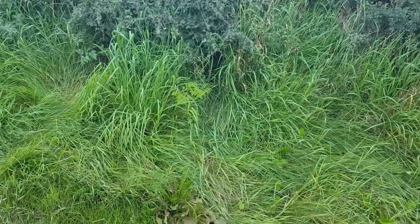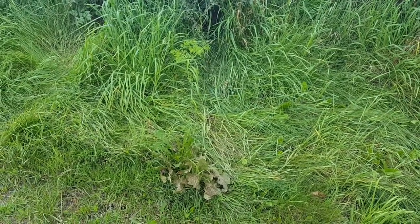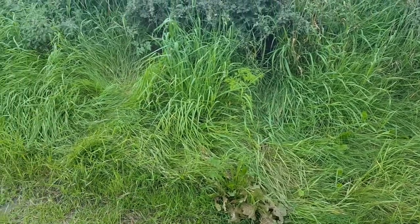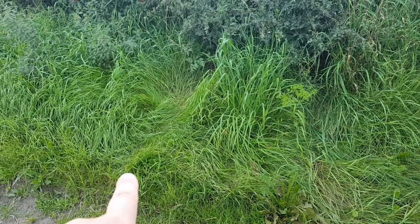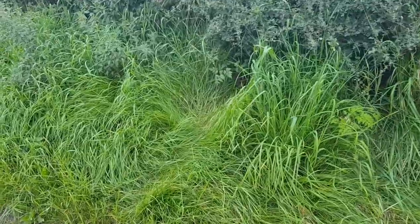Into this hedgerow, you can see two little runs, one here and one over here. I wonder what's using them, whether it's rabbits or pheasants or what. Very well marked.